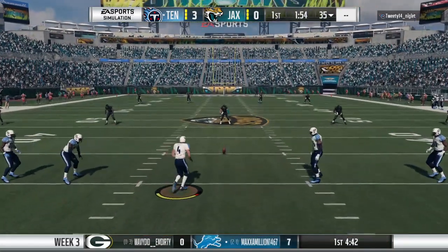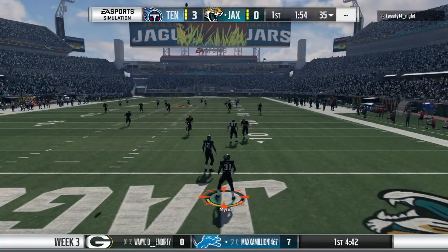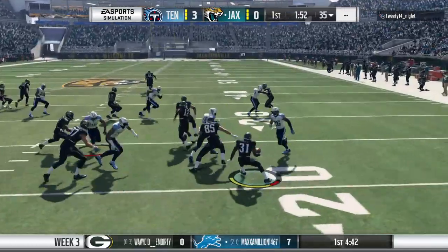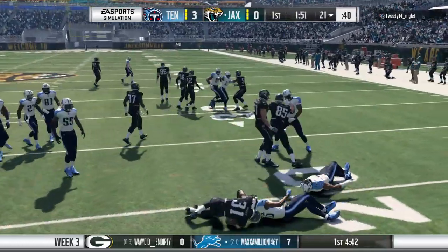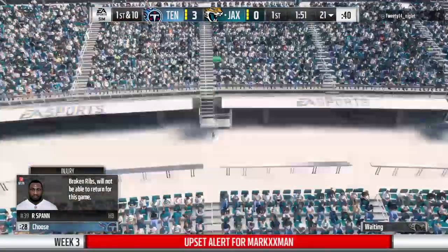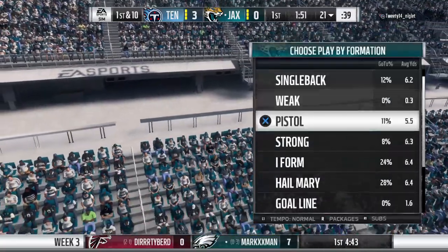Suckup now set to kick it off following the made field goal. This fielded a few yards into the end zone. And he's able to get it across the 20, but not by much as he's marked down at the 21-yard line. And out now comes Jacksonville as they get ready to go.